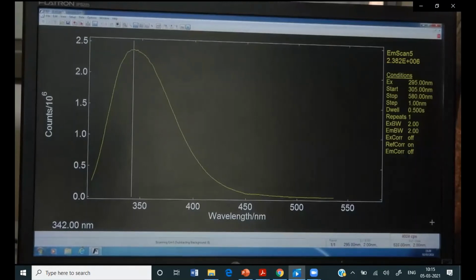The dwell time we discussed is 0.5 seconds, right? The repetitions is 1. That means you're only going to collect 1 spectrum. Then we have the excitation BW. BW means bandwidth. 2 means 2 nanometers. Emission bandwidth is 2 nanometers, right? The others we don't worry about right now because those are just specific details.